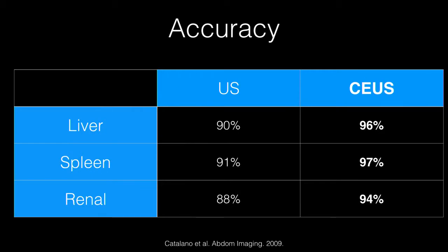For injuries to the liver, spleen, and kidney, ultrasound, okay. You see it, it's there, right? Positive predictive value is good. But with contrast, it pops into the high 90s, much better.